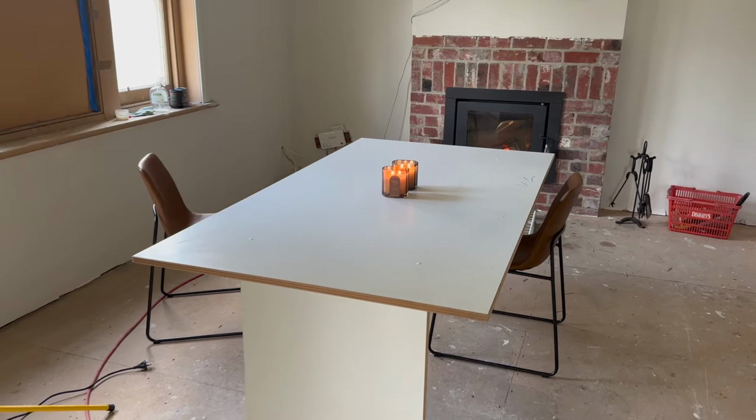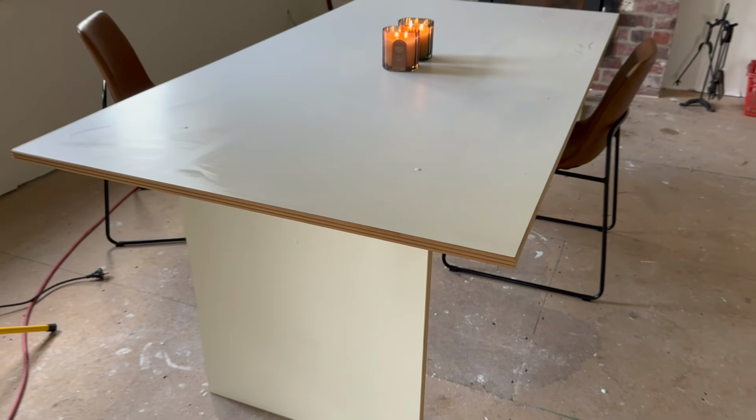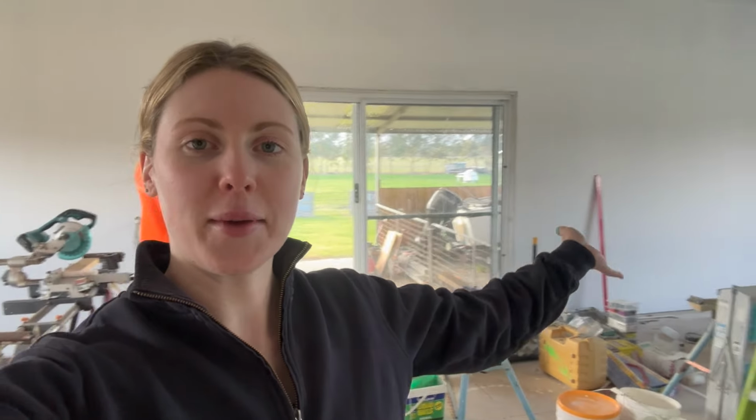So this is our dining table. He's even gone to the effort and put a nice little detail here. But it's been great. All of the stuff in this room is what Jackson has taken out of all the front rooms and brought back out here for when we painted these rooms. So now we have to move all this into the shed outside so we can paint this room.